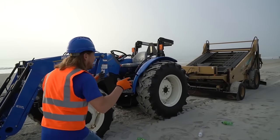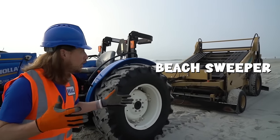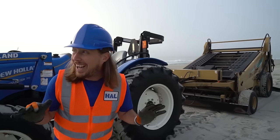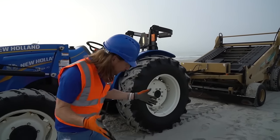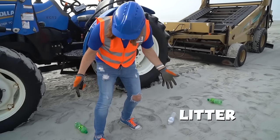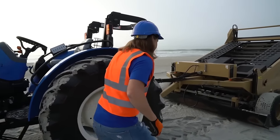Check this out. This is a beach sweeper. It's pretty awesome. Oh, so they like to keep their beach nice and clean. And sometimes there's a lot of litter on the ground. It happens, and see, look, there's some on the ground now. So that means we get to use this. This is gonna be great. Come on, let's check it out.